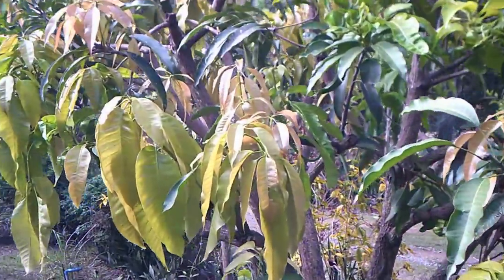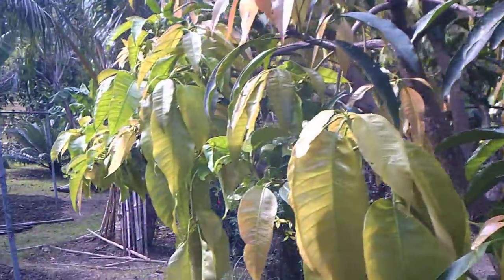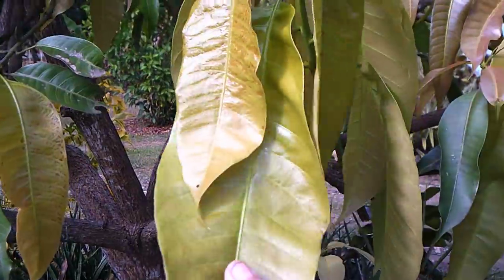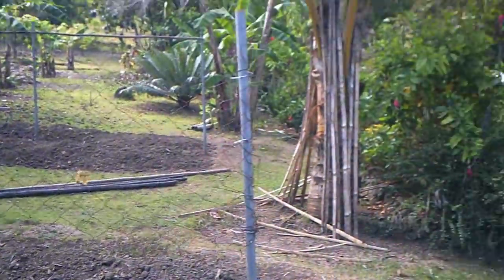I'm so anxious to see now what's going to be with the fruit. And it looks fairly healthy. It looks really healthy. The leaves, look at the size of the leaves on some of these. Very healthy.